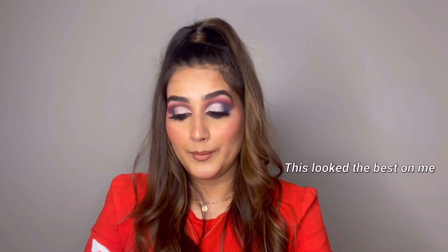So this is how it looks. And when I applied it, it looked very pale on me, so I didn't like the color. This looked too dark. So the shade I liked was flamingo pink. Okay, so this is a beautiful shade. This is how it looks and it's very pretty. You can wear it under your powder blush to increase the longevity of your blush.